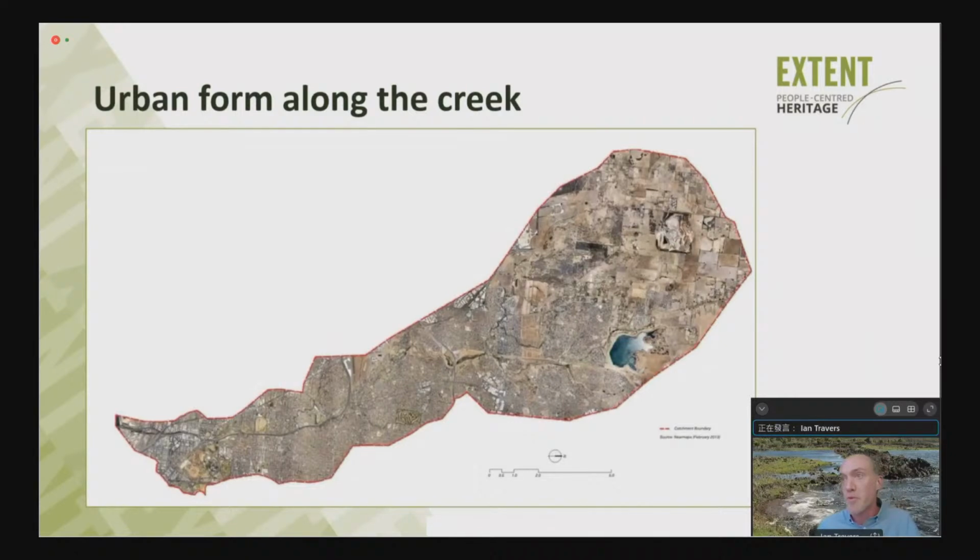And you can probably see here that there are some very major transport routes, railway lines, freeways running in and around, or over and around the creek down here, and that's all added to the pollution and the need to turn it into this man-made channel, essentially.